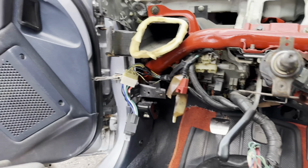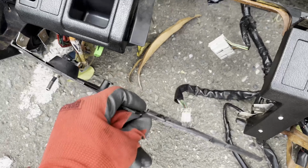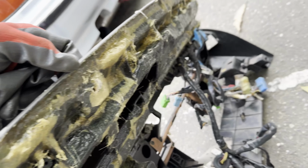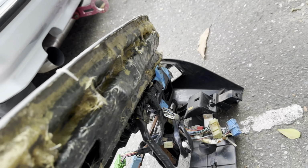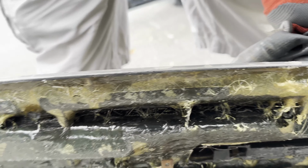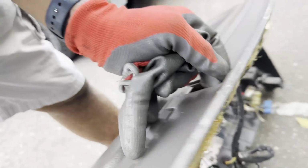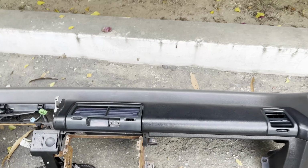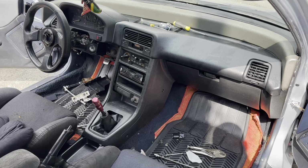Doesn't look too bad under here, but I did notice though. So, I mean, this was messed up, but what they did on the back of the dash, which also made it pretty heavy, was to kind of repair it with fiberglass. I guess it has started to crack, or maybe they did that to reinforce it. But yeah, they did that all along the back of the dash here. But yeah, everything came out in one piece. Nothing is broken. And there we go.